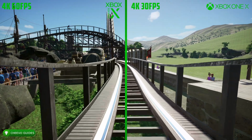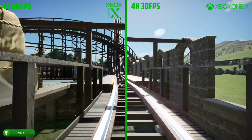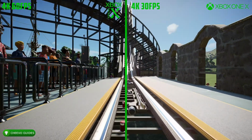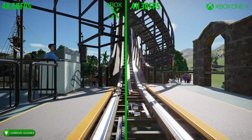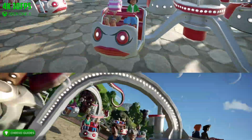Now, just keep in mind, in order to take advantage of all of these next gen upgrades, you do have to have the game running on your internal hard drive because the game needs to run off of the SSD in effort to run at 60 frames per second with all of these additional upgrades. So you will not be able to run it from your external hard drive.